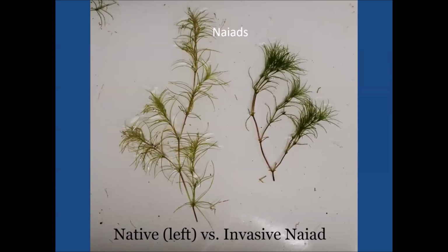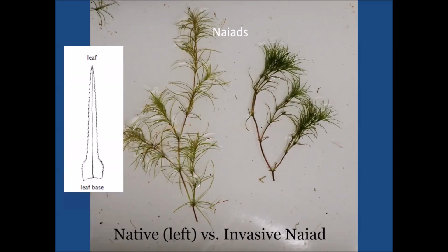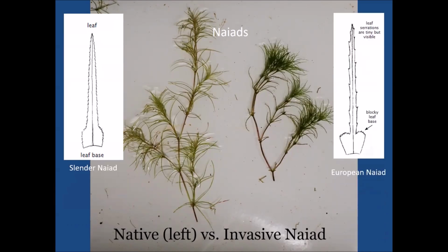And then this is the side-by-side of the slender Naiad and the brittle Naiad, right? So you can see the shape is very, very similar. The invasive Naiad in this picture has a darker leaf, right? It's darker green, but you can't bank on the color, right? And I think, yeah, here we go. So you can see the slender Naiad has these little serrations, but the European Naiad is almost toothed, right? Those serrations are very obvious.